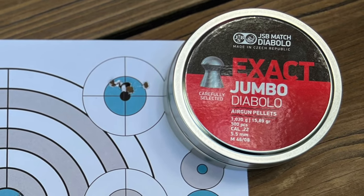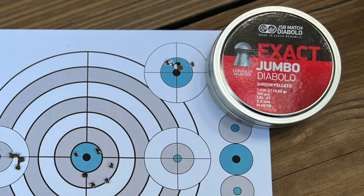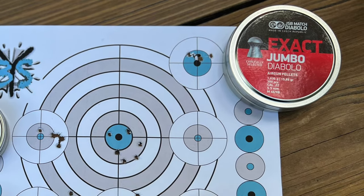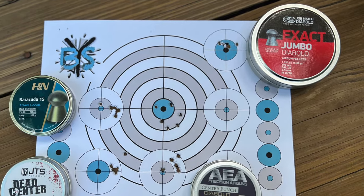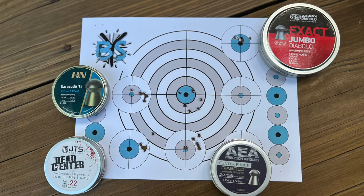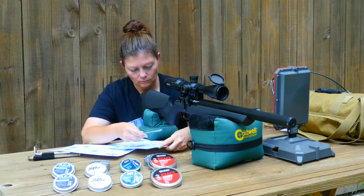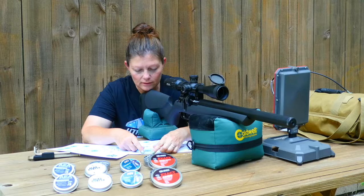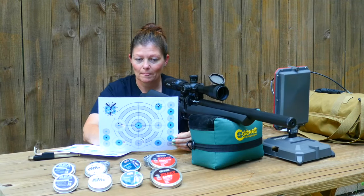So, it's close because, look, the group on the JSBs, it's a little, I think, more spread out than the four shots on the JTSs, but the single pellet that went off and wanted to go crazy by itself is closer than the one with the JTSs. So I really think the JSB got a tighter group on that one. I'm going to measure it out, see what we got. Yeah, I'd say those two tied. That's what we're going to call that. So JTS and JSB. Oh, y'all are confusing me.